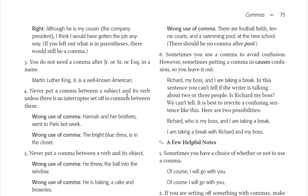Never put a comma between a subject and its verb, unless there is an interrupter set off in commas between them. Wrong use of comma: Hannah, and her brothers went to Paris last week. Wrong use of comma: The bright blue dress, is in the closet. So here you have the subject and then you have the verb. Usually when you have a subject and a verb, you don't need to put a comma there unless there's an appositive. That's what they mean by interrupter.